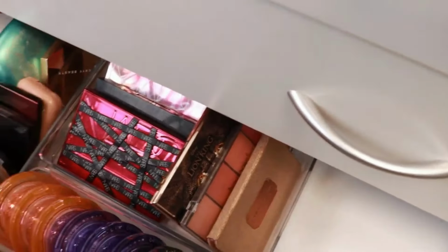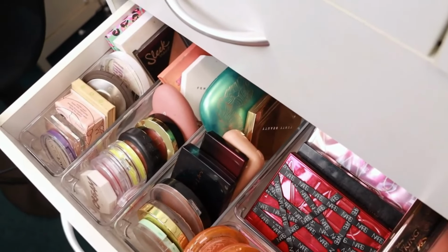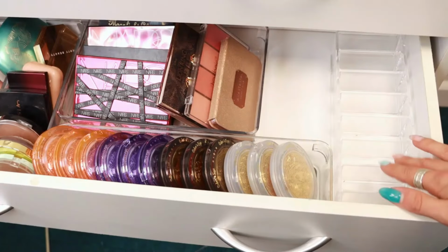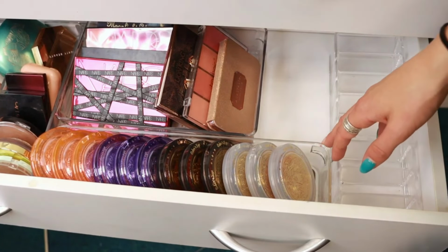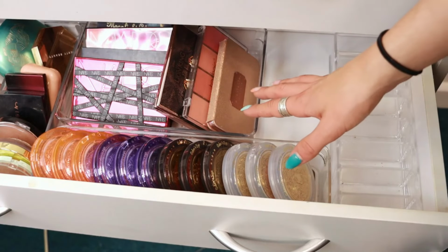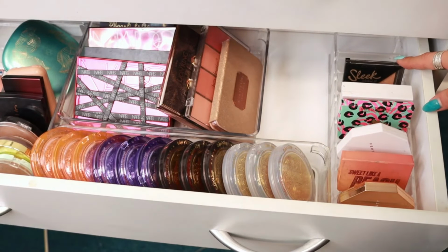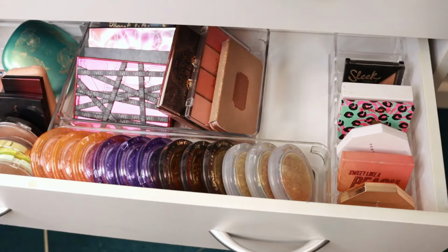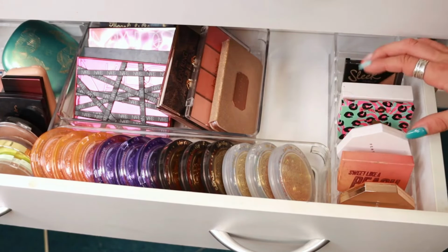I don't really know what I feel about it right now. I'm not sure. I do have this kind of organizer thing, so I'll see if I can put anything in here that just doesn't look right. But now I just feel like these are just randomly put there. I don't know. No, I think I have a better idea. Hang on, we're gonna redo things again.